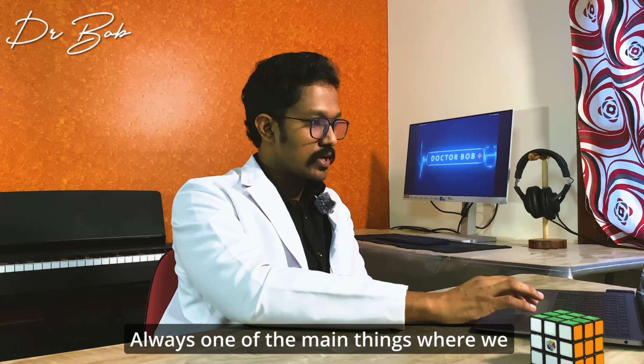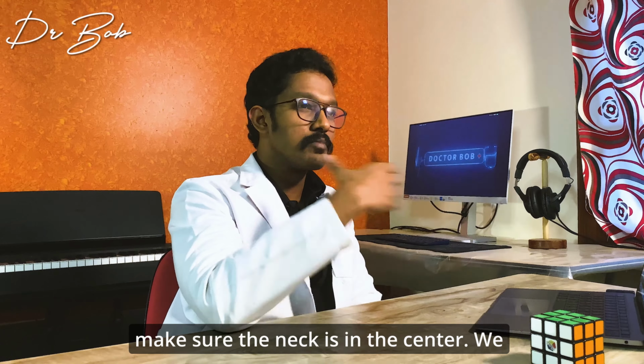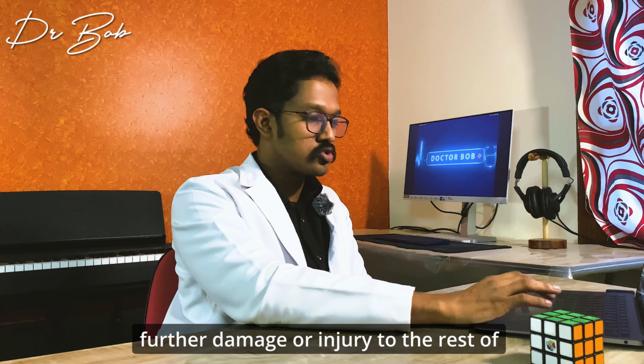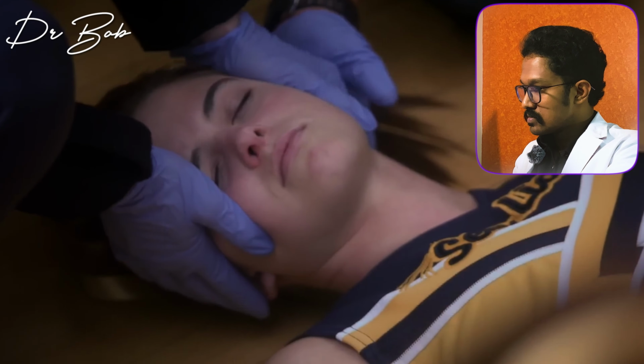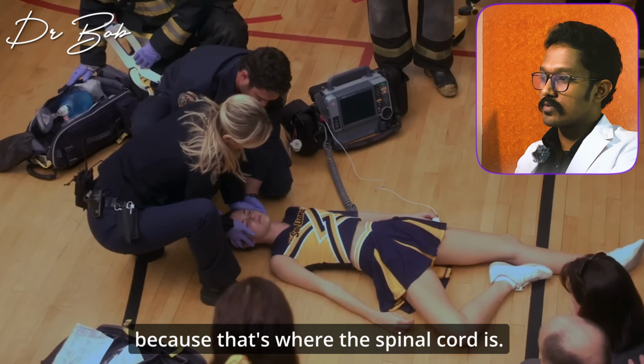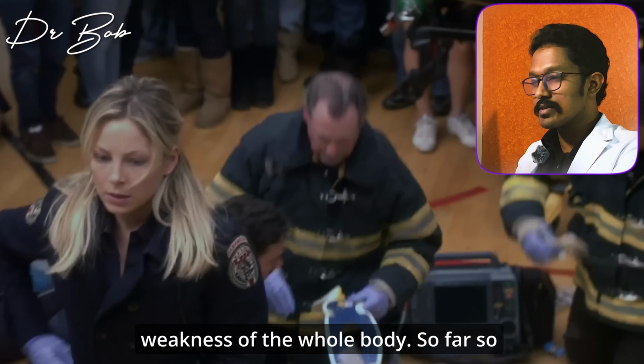I like how much importance they're giving to the broken neck. Always one of the main things where we make sure the neck is in the center. We keep the collar to prevent further damage or injury to the rest of the body. Because that's where the spinal cord is. If that's injured, pretty much the patient goes into paraplegia or weakness of the whole body.